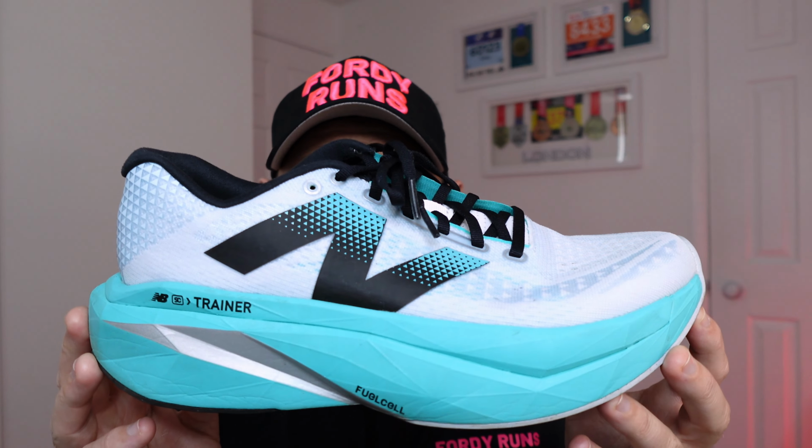And today I wanted to talk about the GlideRide Max and compare it against some of its closest rivals. Now look, the GlideRide Max, I'm just going to make it absolutely clear again at the front end of this video, is not a super trainer. I don't care who you are or where you come from, it's not a super trainer. This is a super trainer. This is not. The GlideRide Max is a max stack daily trainer. And today I wanted to compare it against, I think, some of its closest rivals.